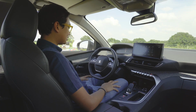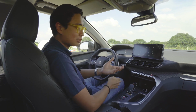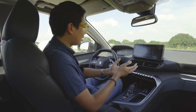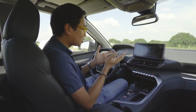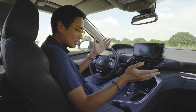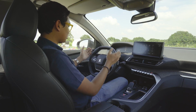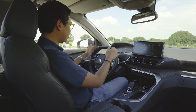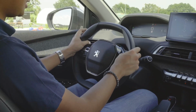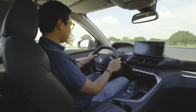Now we're inside the 3008, and if you thought the exterior was the only place where it would be stylish and have a lot of personality, you'd be wrong, because Peugeot is of course a French brand, so the inside has to be just as stylish as the outside. First things first, your attention is drawn to this steering wheel that actually reminds me of a Formula 1 style steering wheel because of its shape and its size. It's fun to hold and very nice to turn, especially when you're driving.